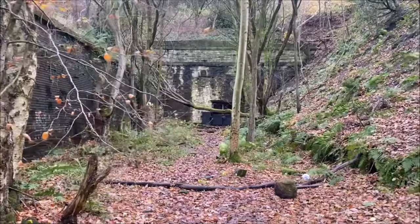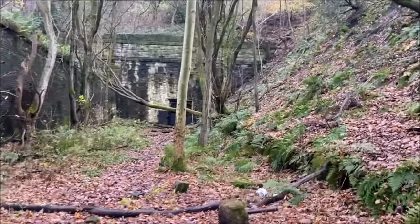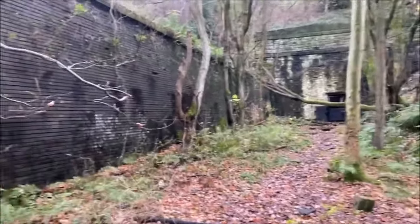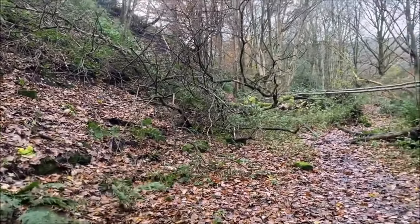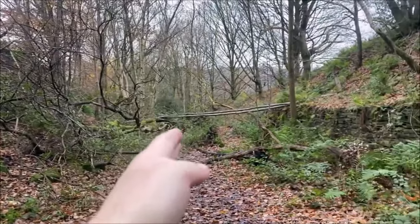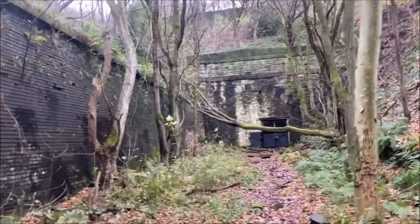Today we're going to be going from Wheatley Tunnel all the way through to Holmfield Station. I'll turn the camera around and I'll show you this tunnel. It's Wheatley Tunnel. It's an 819 yard beast on the edge of Halifax. We can see we've got a retaining wall. We've got some little retaining walls down here. These ones are probably broken and fallen down. But it comes from the viaduct, more or less, 100, 200 yards, if that, straight to a tunnel.